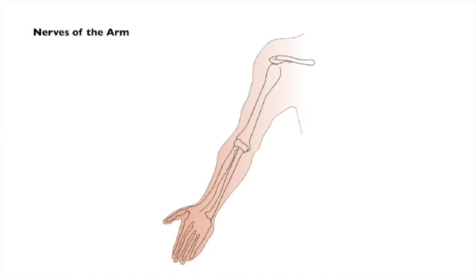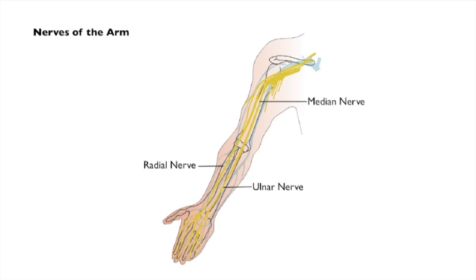It is important to consider the proximity of the peripheral nerves when selecting veins for cannulation. Contact between a cannula and a nerve bundle during cannulation can cause sudden and severe pain and may result in nerve injury.